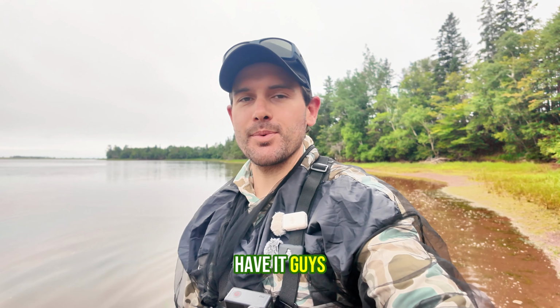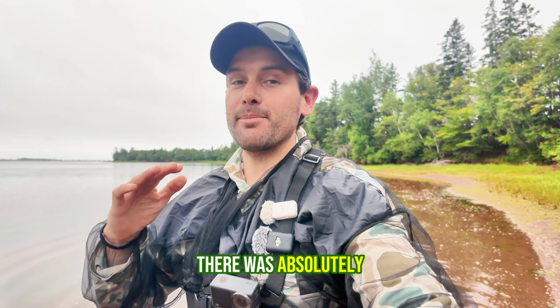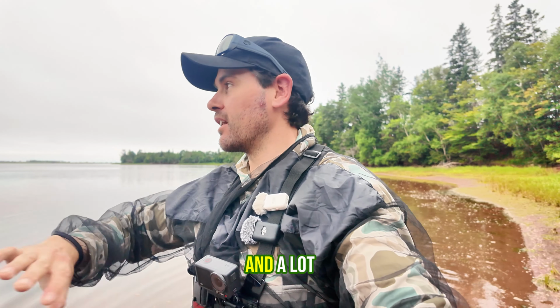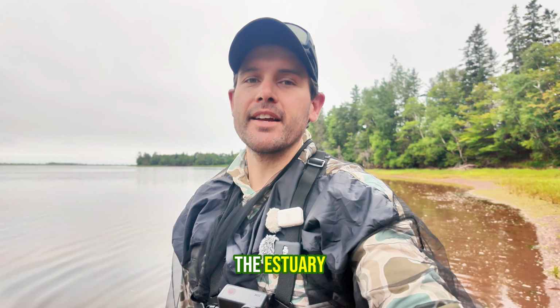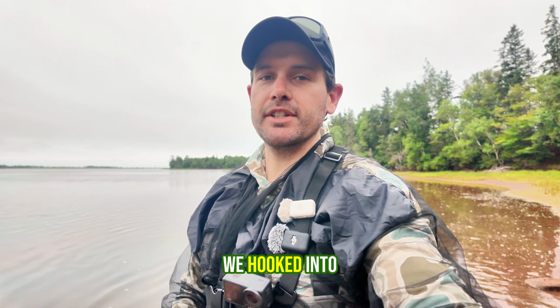Well, there you have it, guys. We caught 7 stripers all within 1 hour. Unfortunately, after that, there was absolutely nothing. But I think I pressured this area under the bridge a little too hard, and a lot of the stripers moved out into the estuary. Anyways, the fly that we picked was on fire right off the bat. Our first cast, we hooked into our first one.